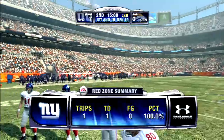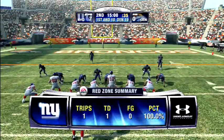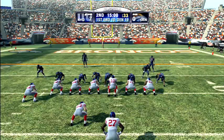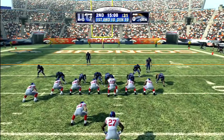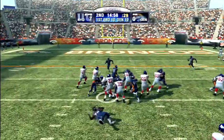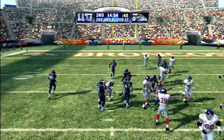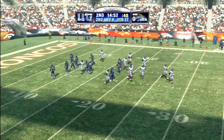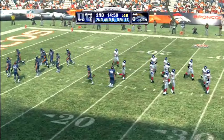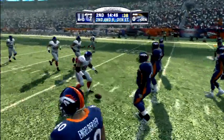First and 10. Ball on the 19. Reload. Hey, watch the sideline. Jacobs gets the carry left side. He is hit hard on the play. 2-yard pickup. That was a big shot right there. You talk about getting your bell rung. That was the Liberty Bell ringing that time.